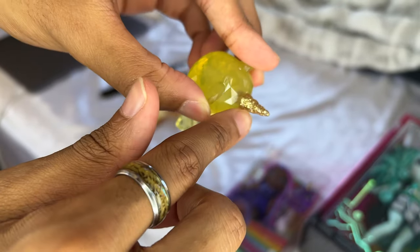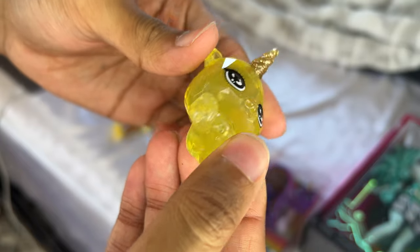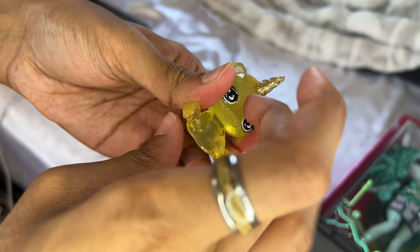I love the execution of this because you can't actually feel the glitter. The head doesn't swivel or anything. I mean, it's a cute pet. I don't really get it. It's not squishy. You would think that it's squishy, but it's pretty hard.